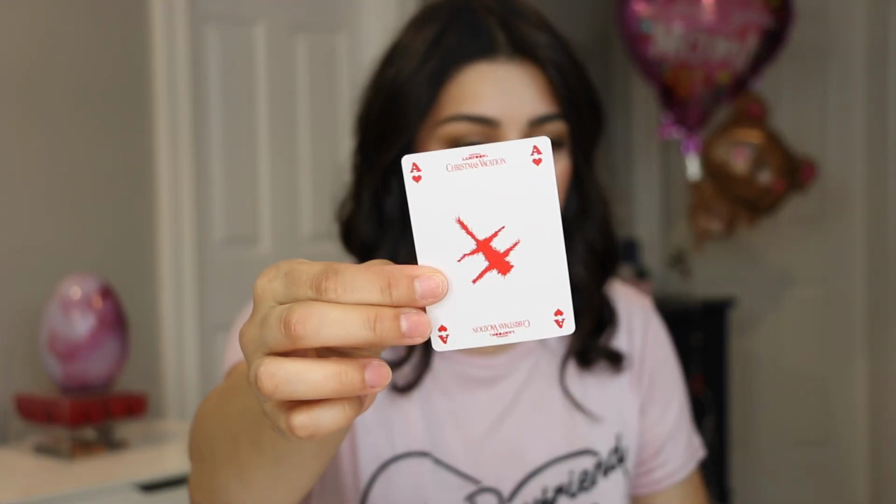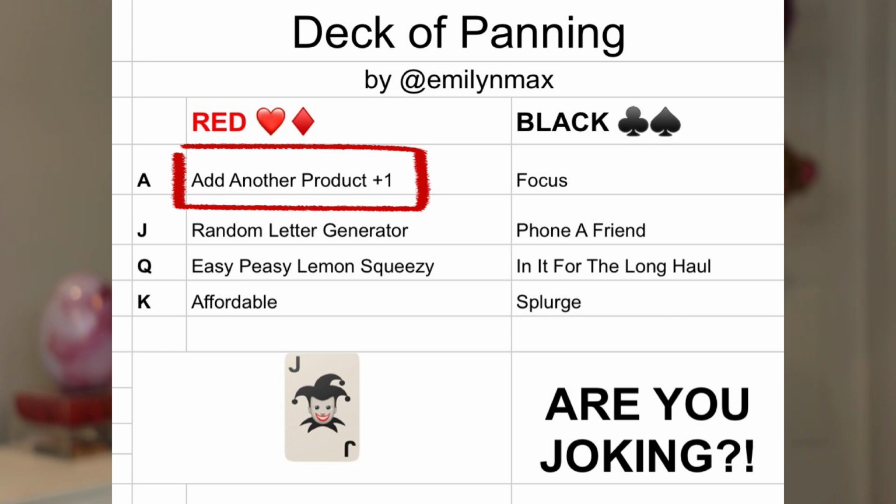Okay, you guys, I'm bringing in 5 products. So, here we go. Lord have mercy. Please be nice to me. Here we go. What do we got? The red or the hearts. Ace hearts. What is it? That prayer did not work. Add another product. Okay, so we're gonna bring in 6 items.